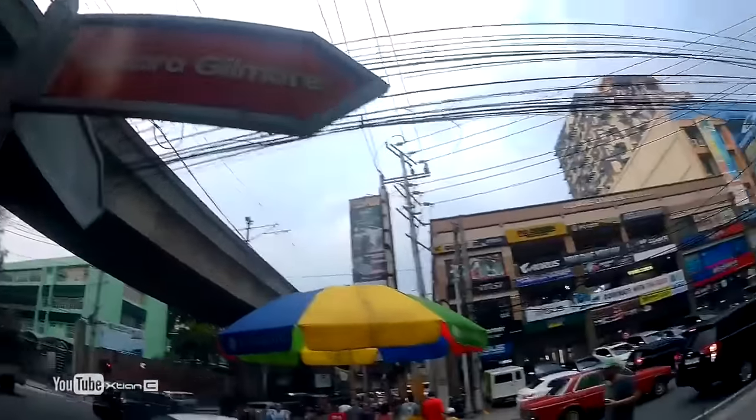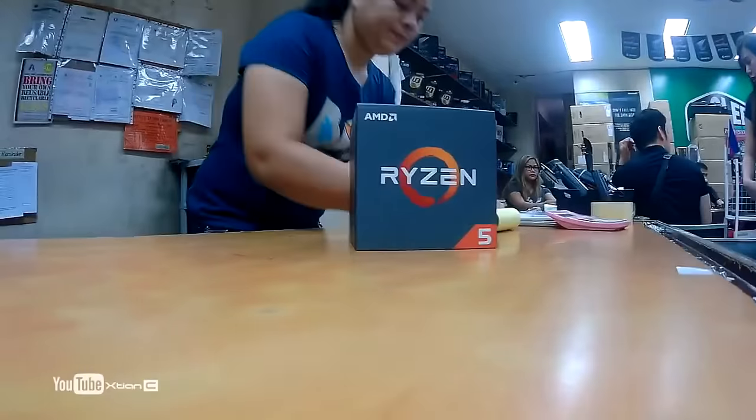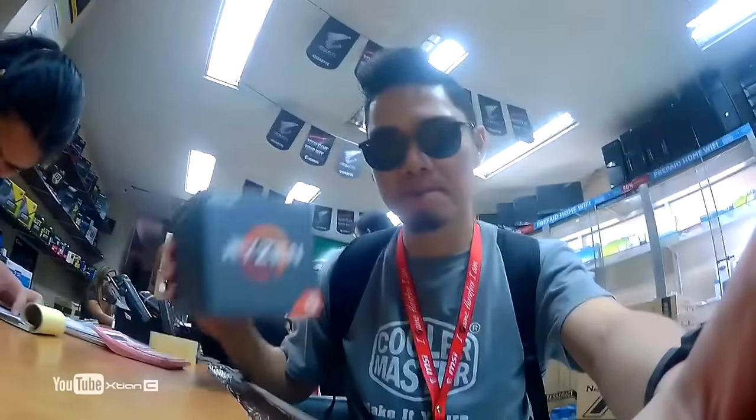First choice ko talaga is Ryzen 1700 pero wala na akong budget. Tapos second choice ko is 1600X. Pero nung nakita ko yung presyo ni 1600 tapos may CPU cooler na, then yun na lang napili ko. Si 1600X kasi wala pa siyang CPU cooler, so mapapagastos ka pa sa aftermarket na CPU cooler.